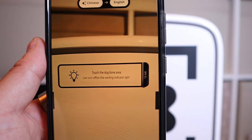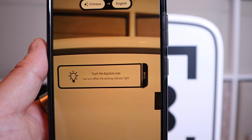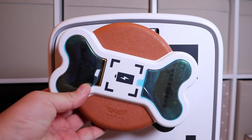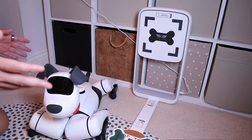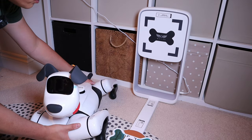Touch the dog bone area to turn off the working indicator light. You can basically place the dog bone here. Right, so the power is all connected up and we're just about to place this dog onto the charging station.